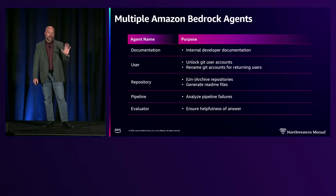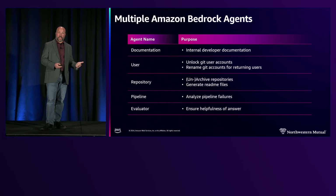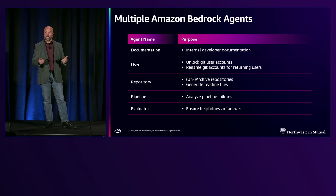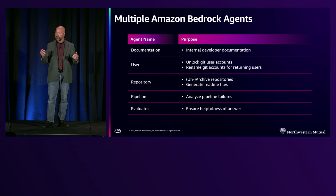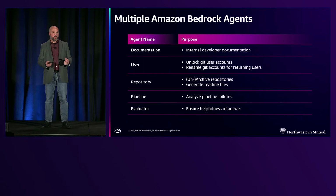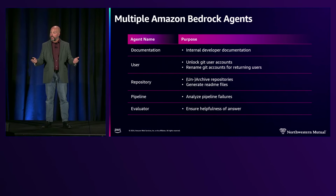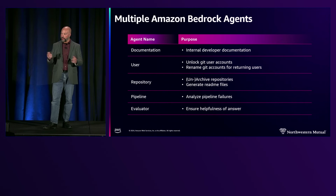We have implemented 5 distinct agents so far with a very specific area of responsibility. Might be providing documentation, doing user management, repository management, analyzing pipeline failures, or evaluating the other agents that they provided a helpful response. And as Mark explained, we had to use multiple agents because we don't want to cram too many actions into one agent because they start getting confused. So spread it out over multiple agents, but then you have the problem, you have to orchestrate, you have to deal with the complexity of dealing with multiple agents. And I'm really happy to be able to start using multi-agent collaboration soon and simplify our code base.